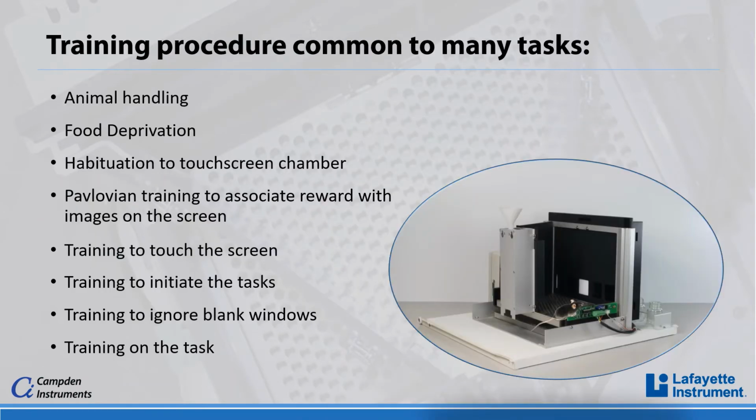The training procedures for the TUNL task are common to many of the other touchscreen tasks. It takes about 1 to 2 weeks to get the rodent to a stage where they are ready to be trained on the TUNL task itself. Lafayette Campden provide all of these tasks, along with the actual TUNL task itself, as a whole suite of tasks.